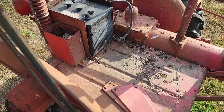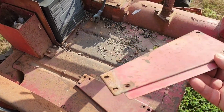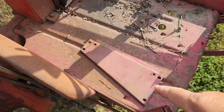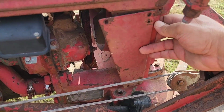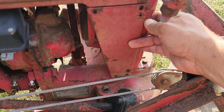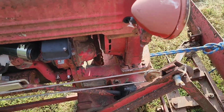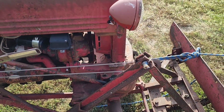I just noticed something really sweet. The missing radiator cowling up here was actually sitting in this box. There's two of them. They go up here on the side of the radiator like that and screw down to the bottom, and then the front screen that goes around there also mounts to those. So I was glad those were saved.